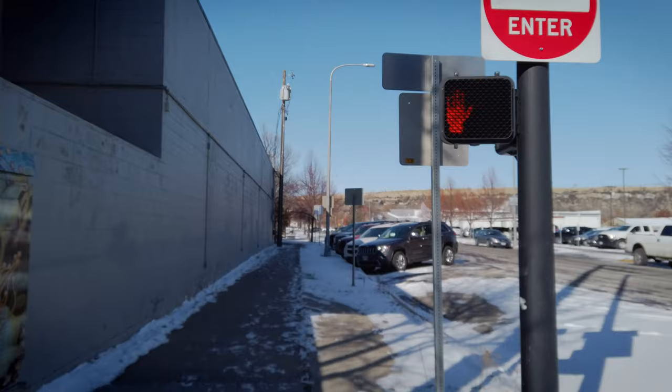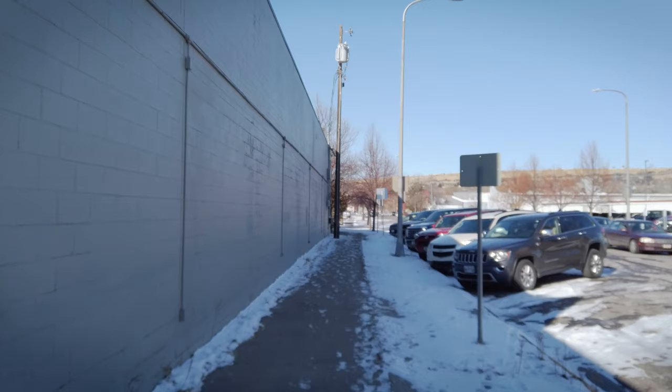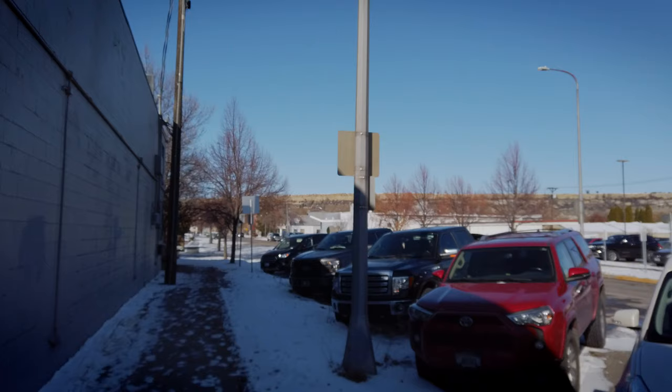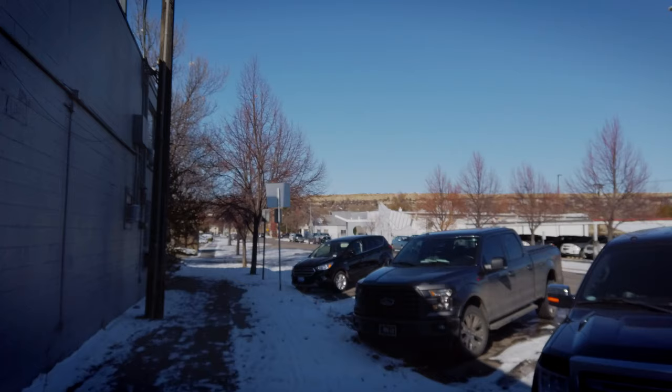Just crossed 26th and 4th Avenue. You can see the rim rocks up there in the distance where we walked on our last walk. I'm not sure we got quite that far down, but yeah, we did. It's about where we ended.